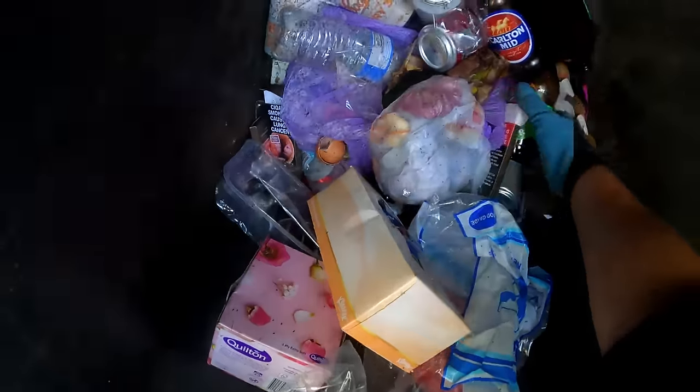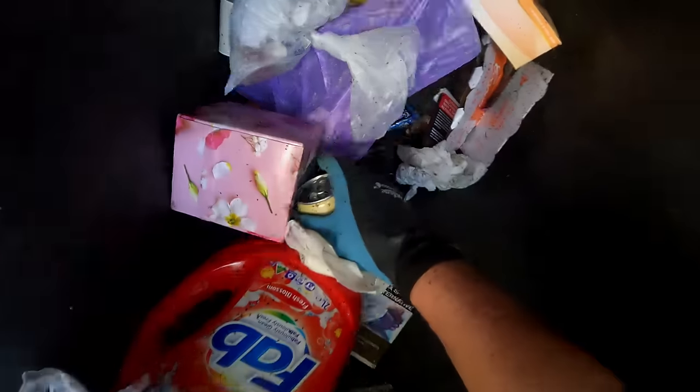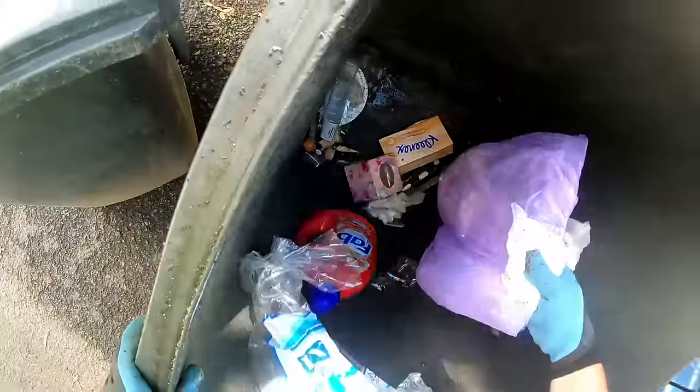Shake the ants off. That's what the bang's for. Shake them off so we haven't got them in the vehicle. There's a whole heap in the bottom here. Shaking them off and create a nest in the vehicle. I don't want that. I'd have to fumigate the bloody thing. Leave them in the trash.